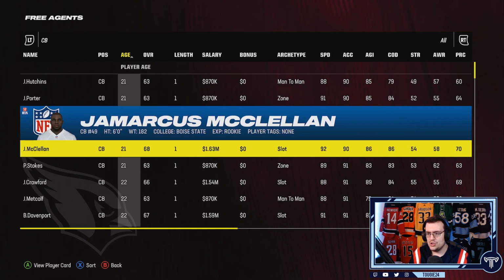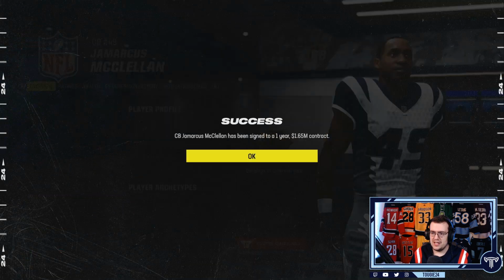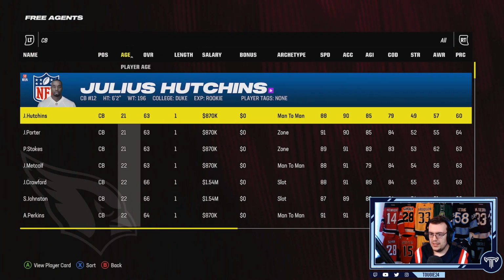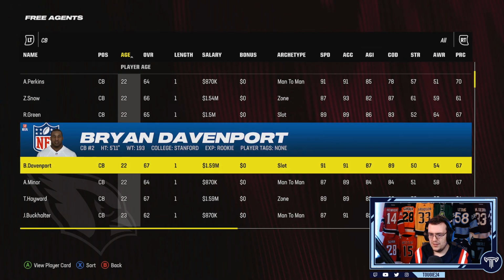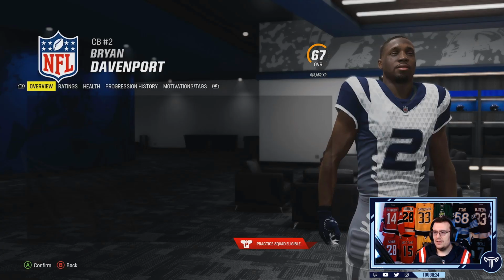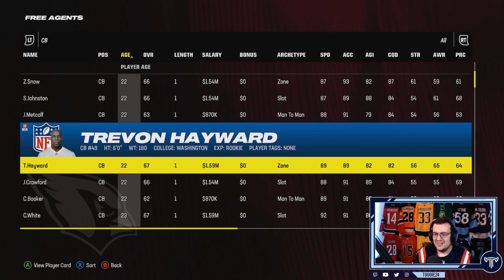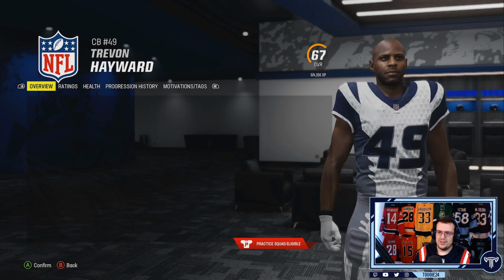Let's see. Jamarcus McClellan. No dev pattern, but we're still going to sign you. Why not? Were there any other younger guys? I mean, 63 overall is not bad. I'm still going to have 65 be the cutoff. A couple of 66s. Let's check these two 67s. Brian Davenport out of Stanford. A star dev. Not bad. Okay. Again, if this was the UDFA challenge, he'd be our top corner this upcoming season. And Trevon Hayward out of Washington. Normal dev, will hold off on signing him.